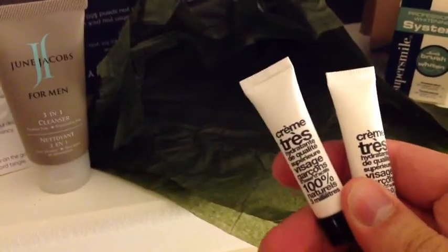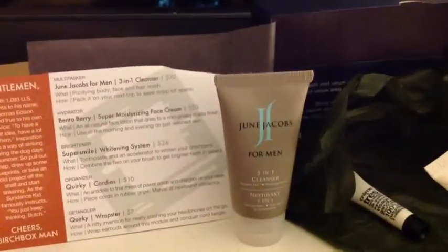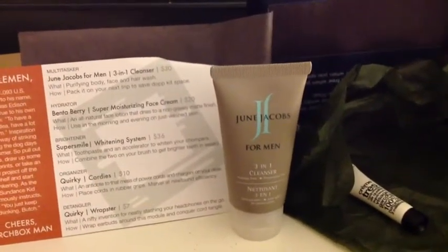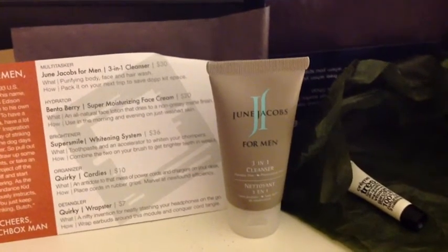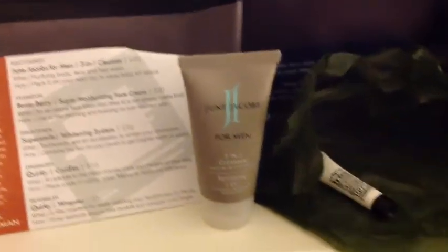I don't know if these are different products or if they just, that's kind of nice. I guess it's so small that they are throwing in 2, unless I lucked out and got it by mistake. It says here, Benta Berry Hydrator Super Moisturizing Face Cream retails for $20, an all-natural face lotion that dries to a non-greasy matte finish, used in the morning and evening on just washed skin.